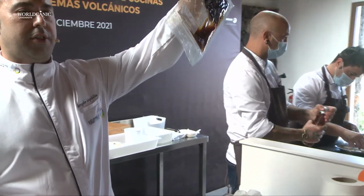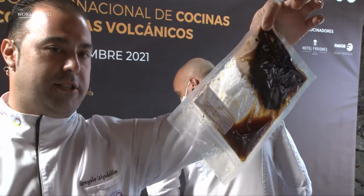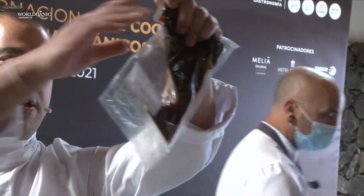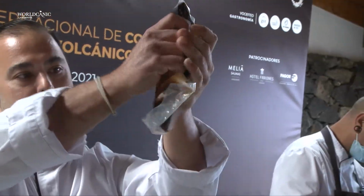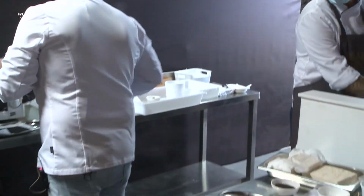Look at how much liquid just one roasted onion contains. We added a little bit of color, and that's the natural liquid that an onion contains. If you squish that, you start getting more and more liquid.